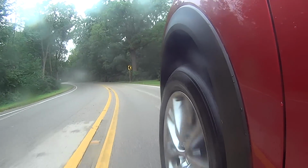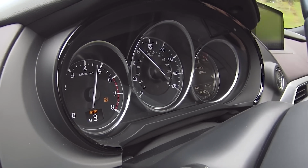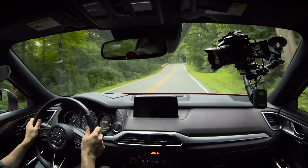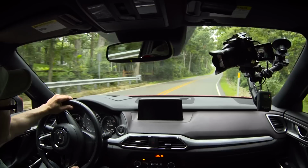Again, you really have to back off on the wet. This thing wants to understeer for sure. Torque steer. See how the brakes do here. Good, brakes are solid. There's no confidence issues.